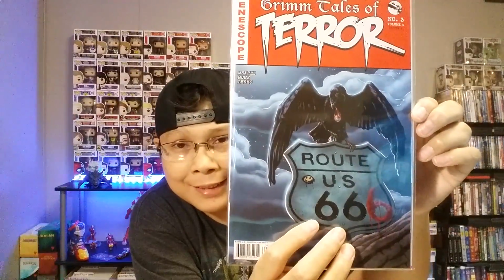So the next one I picked up from my pull list was the Grim Tales of Terror Route 666. And this is an anthology horror comic, and I really like the series. This is issue number 3 from volume 4. Really excited to get that and read that.